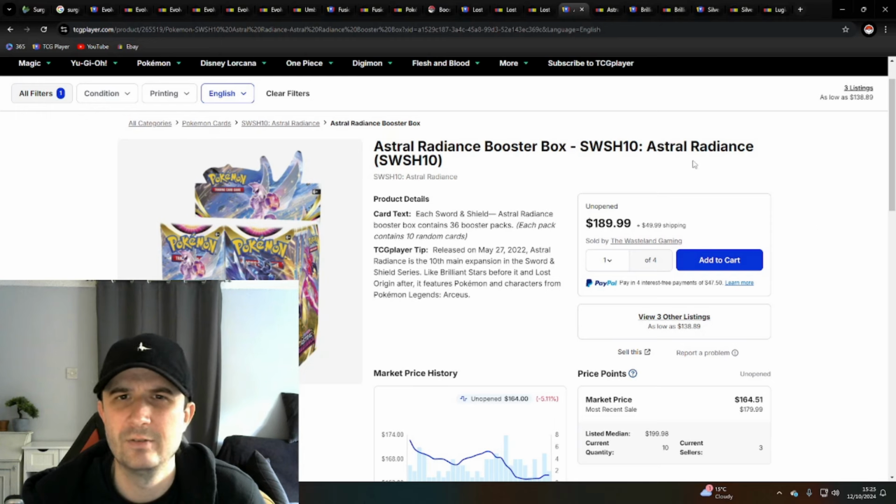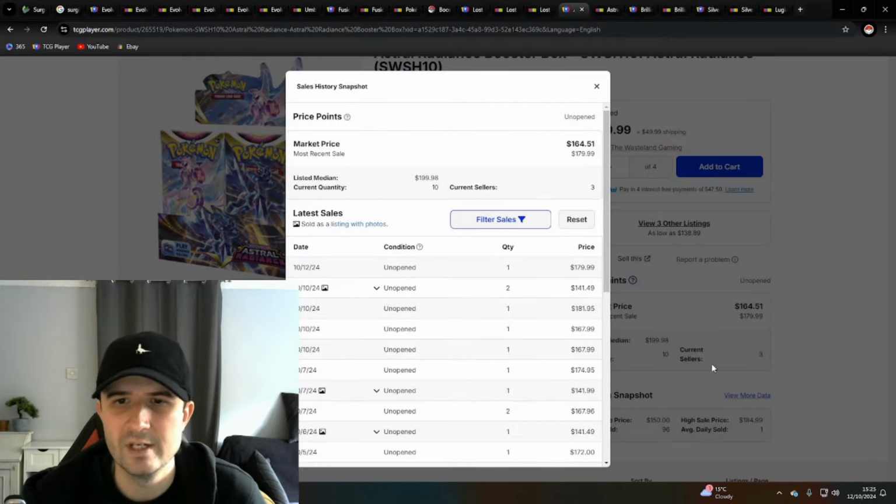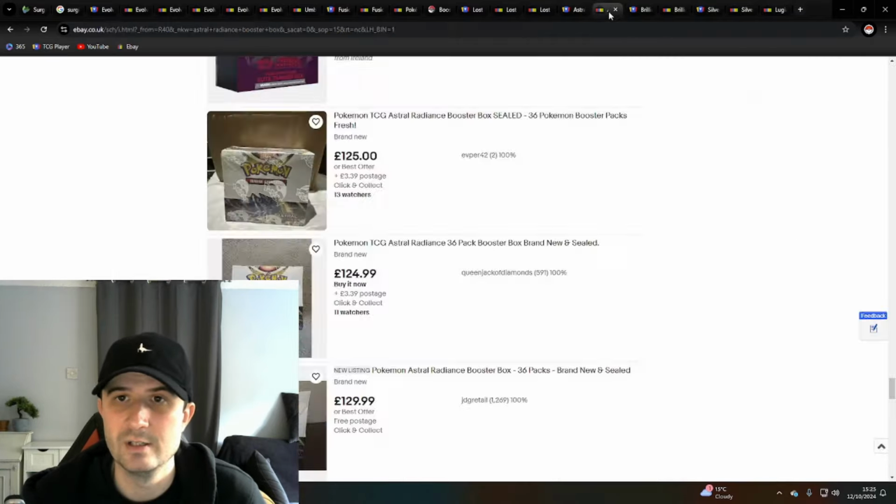What does the US have available for retail right now? Just Silver Tempest, right? And you had a little bit of Vivid Voltage, which is not a great set, and you've got Battle Stars, which is not a great set. But the fact that you can pick up Astral Radiance on the secondary market for retail still is just a bit crazy for me. It's a good play. People are sleeping on it.